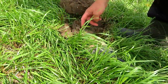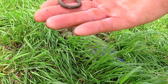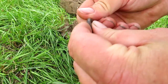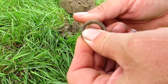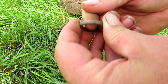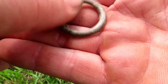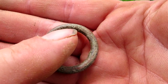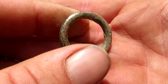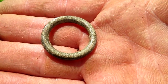Just missed it. Is it a bridal ring? Yeah, let's just double check. Oh, I don't know, it looks like it's been plated. Silver plate on it. Might be an annular buckle. Right, it's quite old. It's got file marks. See the file marks on the top edge there? And it looks like it's been silver plated at some point. Look, it's got silver on that edge. So it's a thing. On to the next.